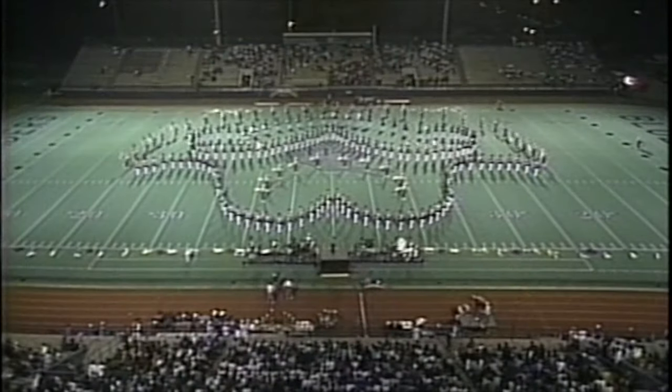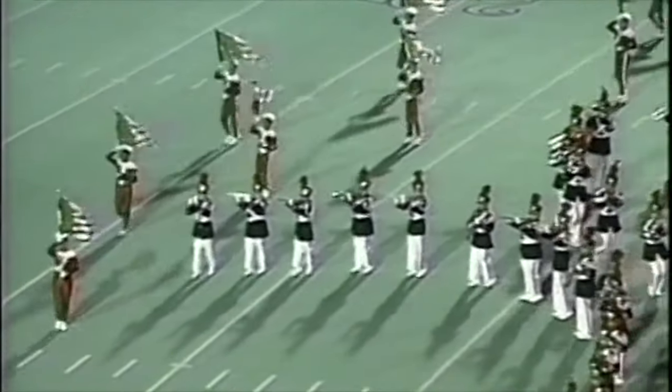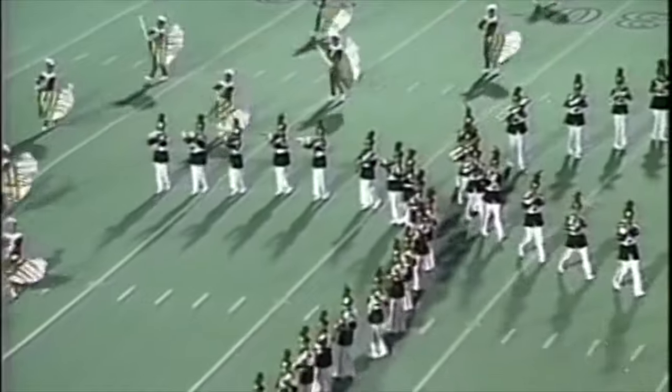It's simply a matter of dedication to the basics, disciplined rehearsals, and above all, a burning desire to be the very best you can be.